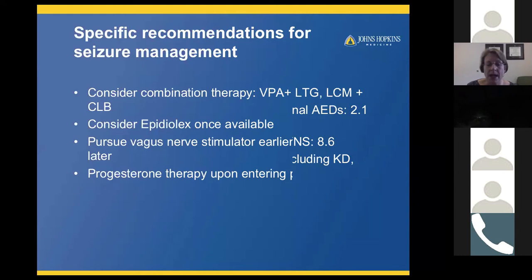Because the indication for Epidiolex, they're getting approval because of the work that's been done with intractable epilepsies due to things like SMC1A and Dravet syndrome. A lot of insurance companies are going to be pushing back if people don't have that specific diagnosis that the FDA approval was based on. And given the general experience with the VNS, I think it'd be very reasonable to pursue that earlier rather than later, as we can expect a reasonable effect.